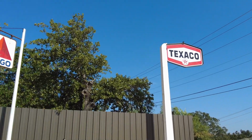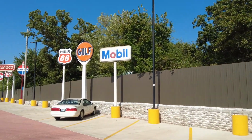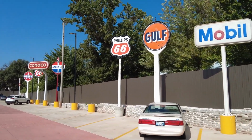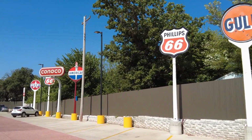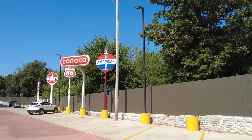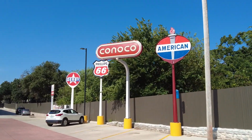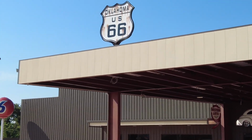They have got gasoline signs here from just about every oil company you could think of. There's Mobil and Gulf, Phillips 66, which I believe Phillips 66 started here in Oklahoma. There's American, a Conoco, and another 66. There's a Gulf and a 66 emblem up there.